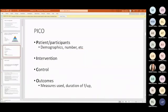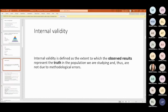So what's internal validity? Well, internal validity is the extent to which the observed results really represent the actual thing or phenomenon that's happening in the population that you're studying, as a result of a change that you've made, such as in an RCT or a drug trial or whatever, and not due to systematic methodological errors or measurement errors in completing the research. And really this comes down to measuring bias and how we assess bias in studies.